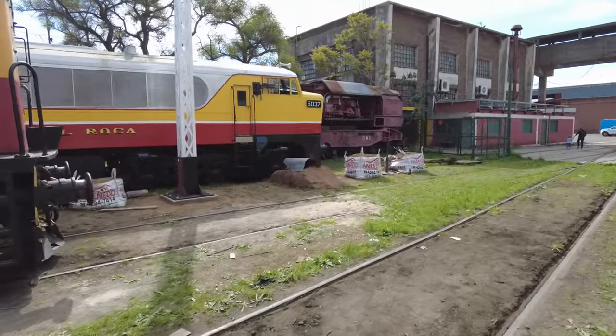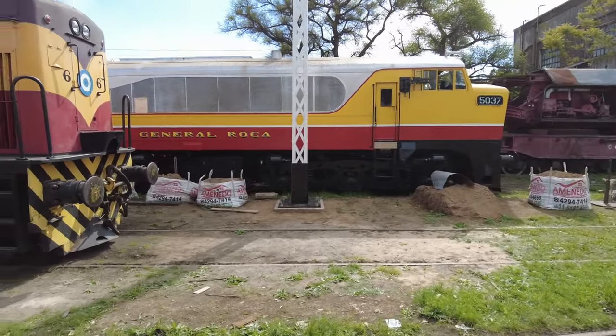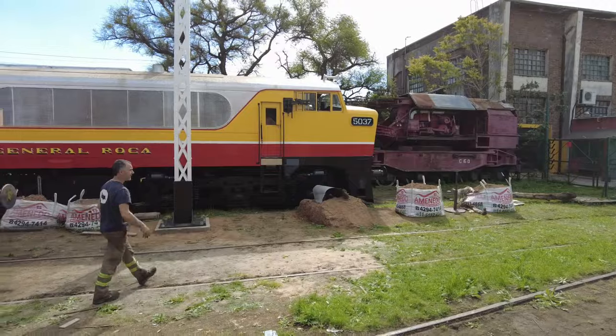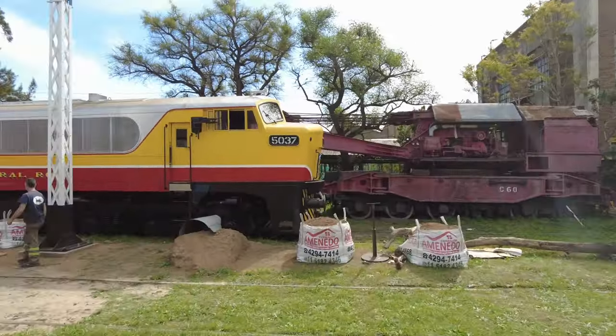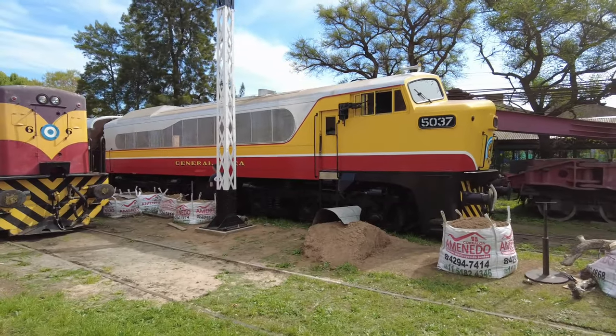Look at this. General Roca. And this General Roca engine is super clean. Look at this thing. It's beautiful.